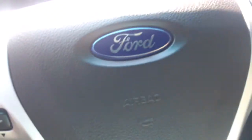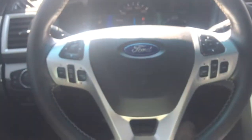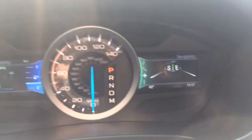So this one, it is a sport. So what do you expect out of a sport mode? So you can put it into manual mode here with the shifter, and use paddle shifters on either side of the steering wheel. If you'd like, it's kind of like an optional deal, but usually people don't, but it does have that capability. So anyway, moving on, you have all your screens up here, which might seem like it gets a little bit confusing, but they are pretty easy to operate.